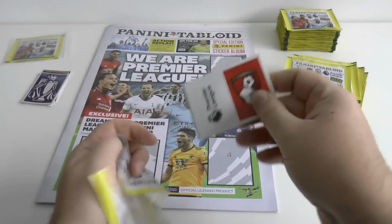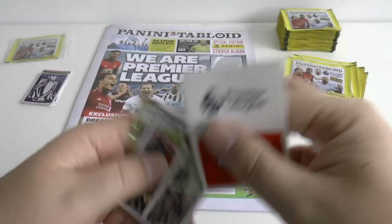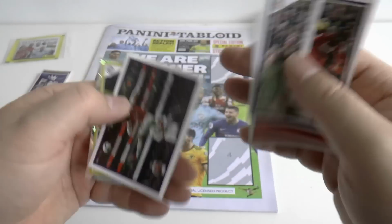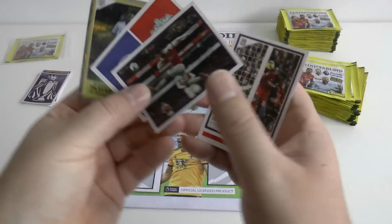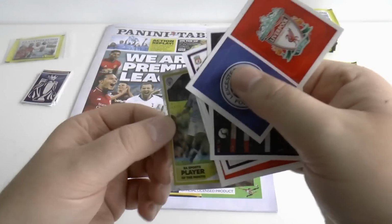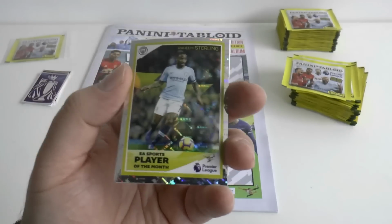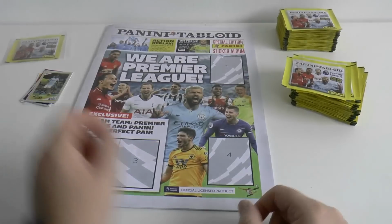Who do we have next? As you see, you've got the Premier League logo with the AFC Bournemouth badge. And then you've got Origi scoring after that terrible mistake by Jordan Pickford. And there's Kolasinac. Looks like he's either clearing the ball or hoofing a crossing. The Foxes, Leicester City and Liverpool badge. And then, oh wow, very cool. Possibly better than the badges, of course, here. You've got the EA Sports Player of the Month, Raheem Sterling. He's number 47. Very cool.